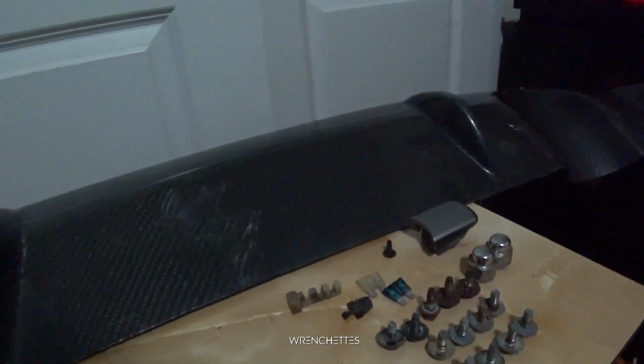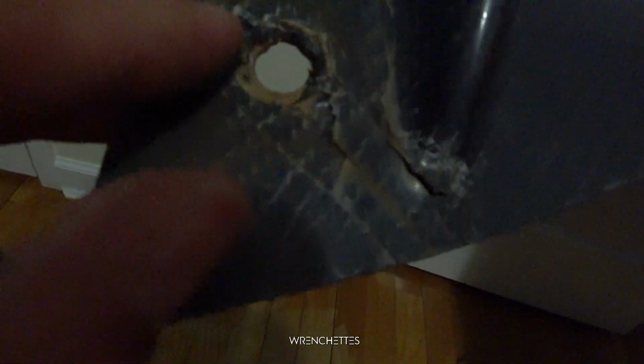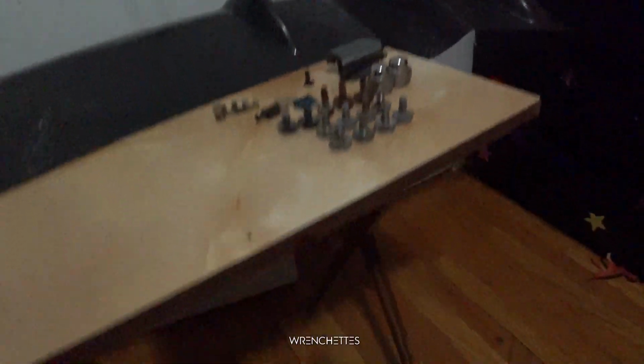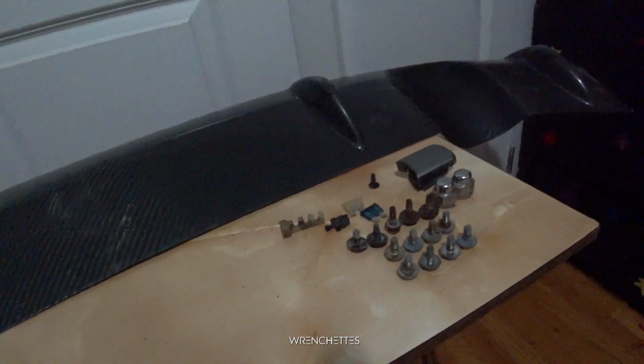And the big thing that I got was this right here. This is a bumper diffuser, and it's the carbon fiber version. You can see it's real carbon fiber, because if you look here, it is cracked, but you can see the fibers. So it is the real expensive one. Brand new this costs $150 on eBay, and I got this at the junkyard for $15. For all of this stuff in the junkyard, it cost me 30 bucks. The mirror, the bolts, the assorted things all cost me $30. So yeah, I think it was a pretty good deal.